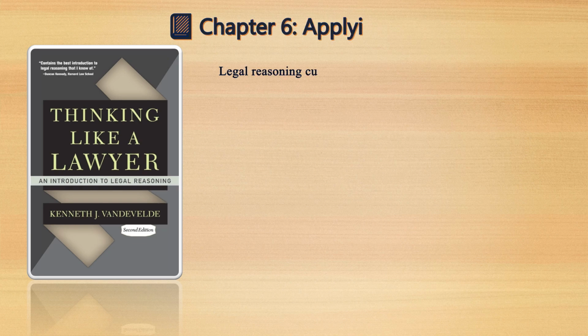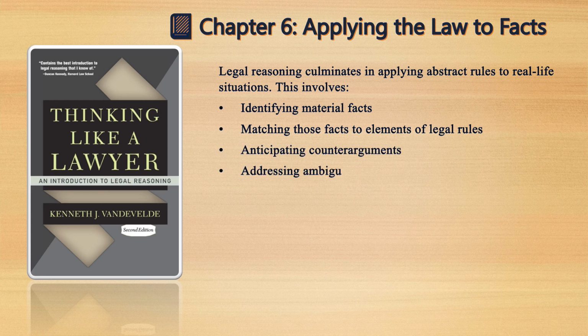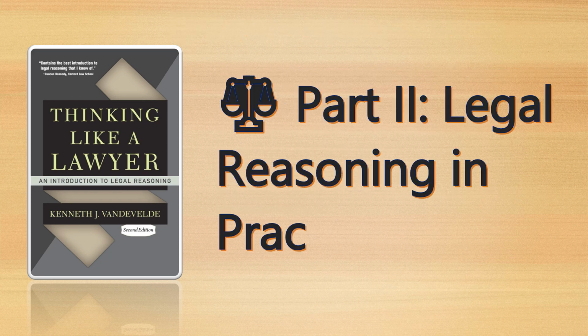Chapter 6. Applying the law to facts. Legal reasoning culminates in applying abstract rules to real-life situations. This involves identifying material facts, matching those facts to elements of legal rules, anticipating counterarguments, addressing ambiguities. Lawyers also assess risk. How strong is the argument, and what are the odds of success? Part 2. Legal Reasoning in Practice.